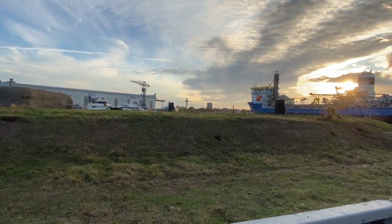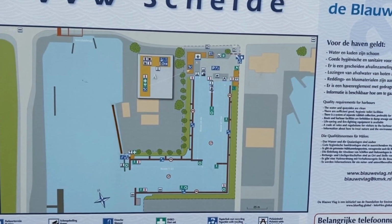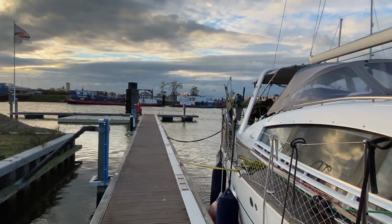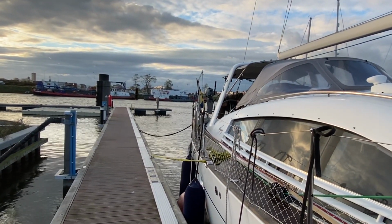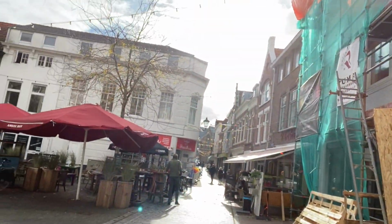We are laying at the local yacht harbor, which is not in the center of the town. There is another harbor there, but we prefer this one. I walk in Vlissingen on Walking Street. It's very cute. Oh, I just have to go down this alley. Look!